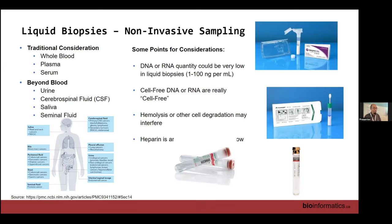The other thing is that you don't want contamination from something else. For example, if you have a whole blood draw and you don't quickly isolate the plasma sample from it, hemolysis can happen, and other cell degradation. Now you are releasing a lot of cellular DNA that might interfere with what you want to see in there. I think the conversion of the slide also blocked that last statement here.